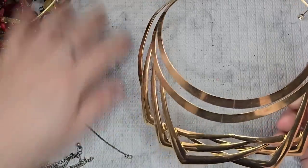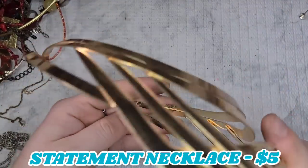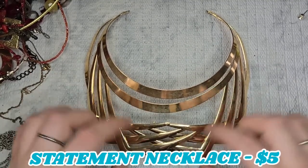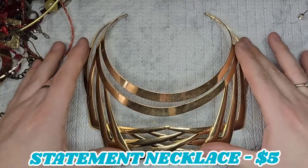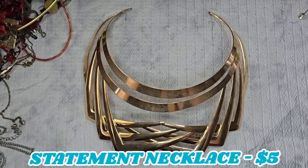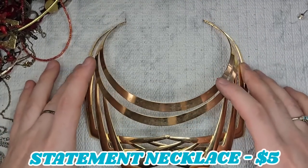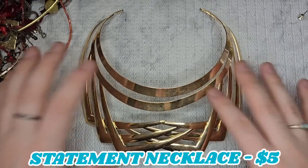Okay, so we got this untangled. So this is a mammoth of a necklace. This thing is huge. I do not see any maker's marks whatsoever. But look at that. So it is a gold tone collar necklace. So this will fit right at the collarbone. And it is very statement-y. This is something I will definitely have to Google Lens. It's kind of crazy. It's very lightweight. So it's not going to be heavy on your chest. But it's definitely going to be a big, bold statement piece. So I will have a price on the screen for that.